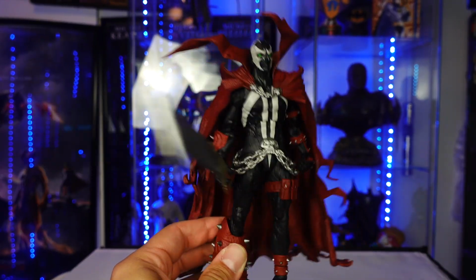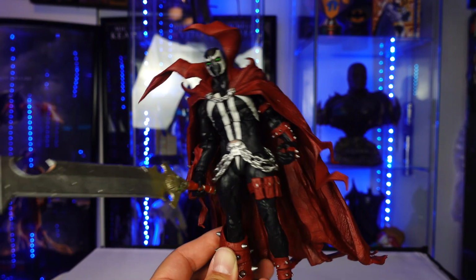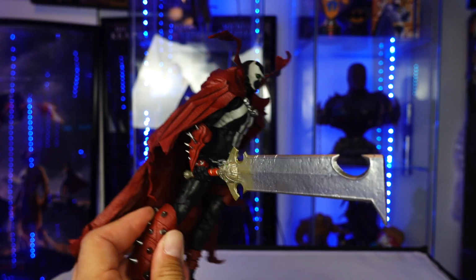He does hold on to his sword pretty well. I don't know if it's oversized, but it's definitely a really, really big sword.